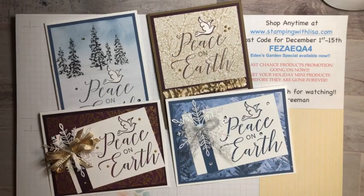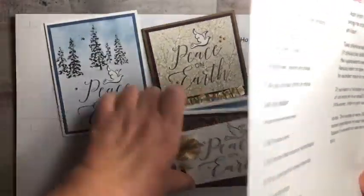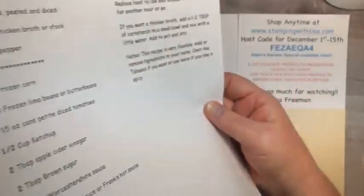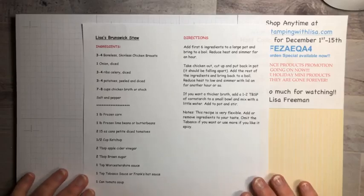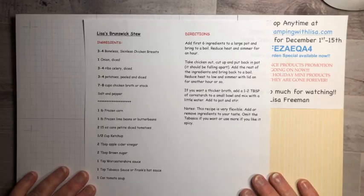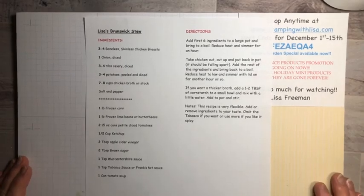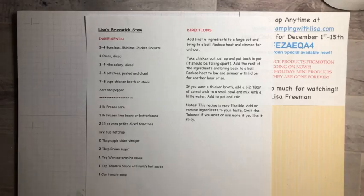And I've got my recipes. I promised you I would have my recipe for Brunswick stew. So let me get these out of the way real quick. And if you want to take a screenshot of this, hopefully you can just take a screenshot and get it. I think it looks big enough. So hopefully you guys can see it. Is that clear enough for you guys to take a screenshot? You think? I can see it pretty good.